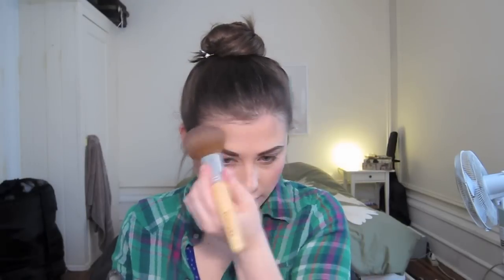Then I'm going to take MAC Studio Fix in NW20 powder here, and with a big round powder brush, I'm just going to get any of the shine, just to set my makeup and make it last longer.